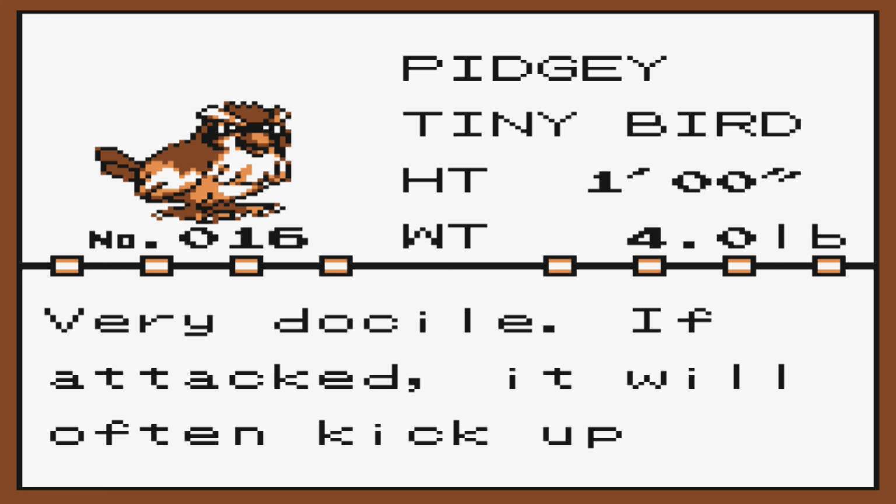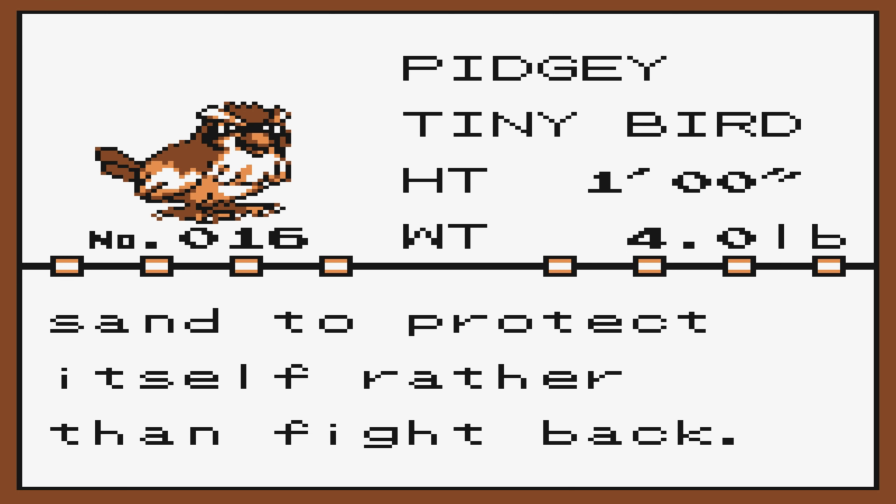Pidgey. Very docile. If attacked, it will often kick up sand to protect itself rather than fight back.